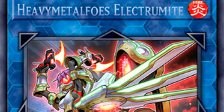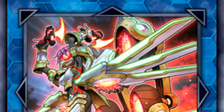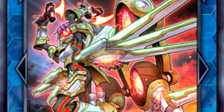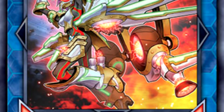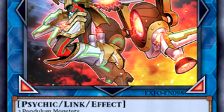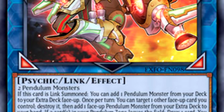I am looking forward to picking up Heavy Metal Foes Electromite. This card's incredible and will probably be a huge force on the competitive scene, assuming Konami doesn't just absolutely slaughter Pendulum Editions on the hopefully soonish ban list that's coming out. We have no guaranteed date for the ban list, but I would imagine that it's going to come out pretty soon, if not the day that this video is uploaded, although that would be pretty crazy, and it's probably not going to happen.